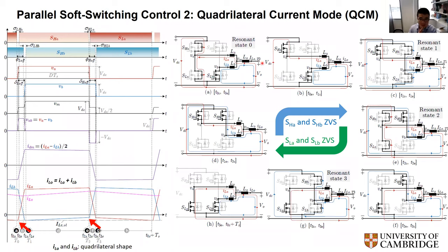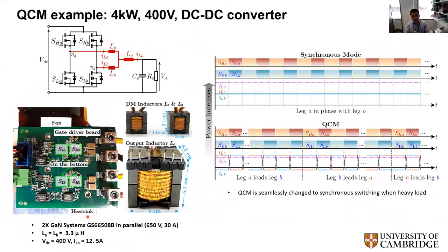They will not be seen by the outside because the outside is the sum of that current, that's the load current. So the load current is still a constant current as you wish, but between those internal two parallel legs, the current will be very different, and that will give you the negative current here, as you see, to offer this soft switching of switching on, and that has proved very successful. So we built another 4 kilowatt gallium nitride device based converter just to see whether we can achieve this.